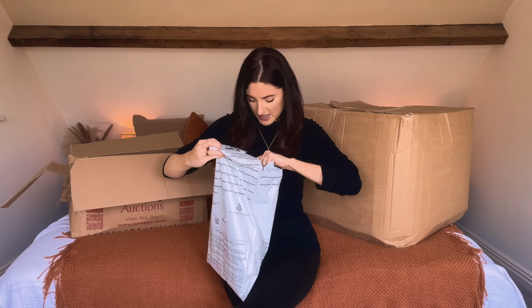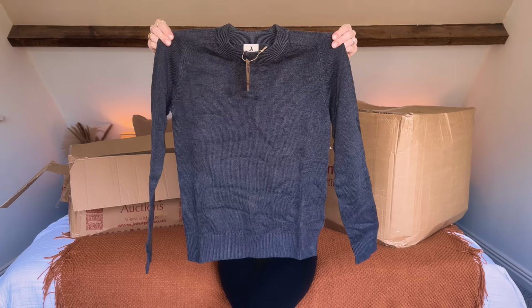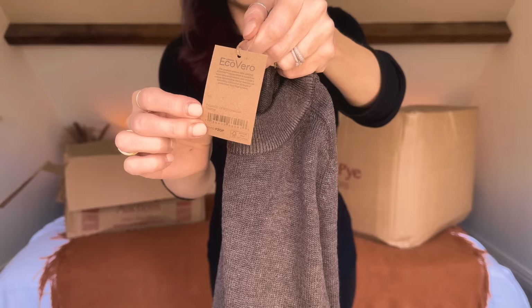Okay, it's not too offensive. It's just a plain crew neck jumper from Amazon Fashion. The label looks a little bit different. It is Amazon, but I don't know if it's some kind of special Amazon brand. It says Eco Vero on the back, so whether it's some kind of eco Amazon brand. But yeah, that looks pretty good.